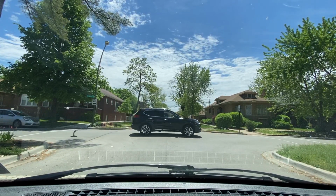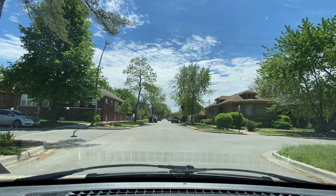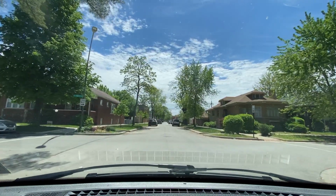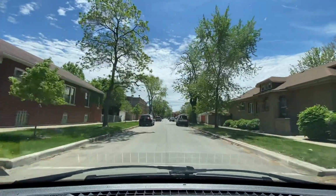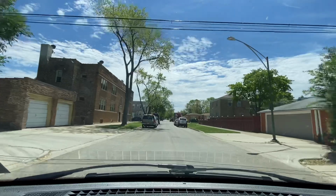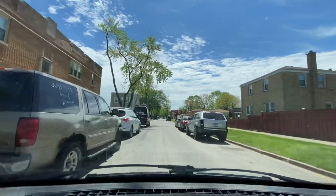We're at 87th place, so I can go straight or I can make a right. If I go right, I have a feeling I'm gonna go towards a busy street once again. So I'm just gonna keep on going straight. We're at Eberhart, 87th and Eberhart. Looks like we have, what is this, an apartment building on my left-hand side? Looks pretty large. Bricks.